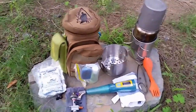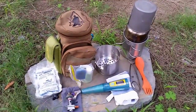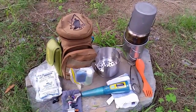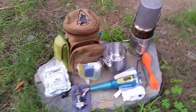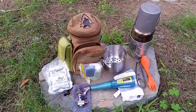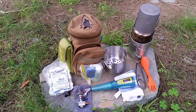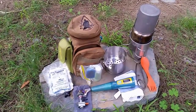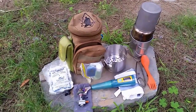So I'll be keen to hear what everybody's thoughts are. Is it overkill? Have I not got something that somebody else would class as important and a must-have? Could I trim it down? Could I add stuff? You tell me. I think it's pretty good. It's probably a little bit bigger and a little bit heavier than some people's PSKs and things, but I'm happy with it. I'm comfortable with it.